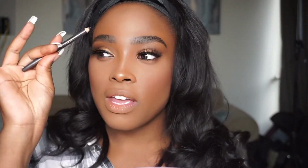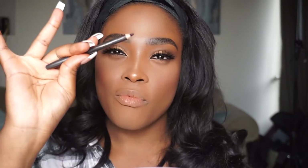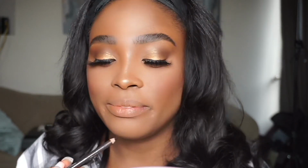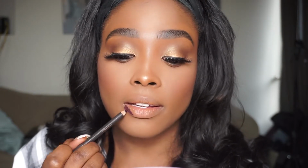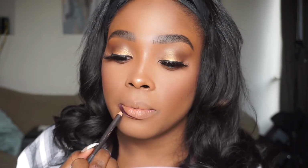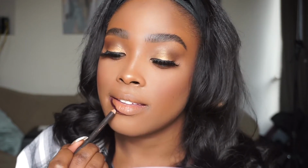I'll be going in with one of my favorite lip liners. This is the lip liner in Night Moth by MAC. It is a deep dark berry purple color. I first learned about this from Miss Rush Posh years ago. MAC has amazing lip products. I feel like they're still unbeaten. Can't nobody beat them with the lip products. You just can't.